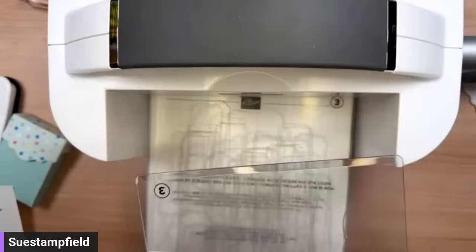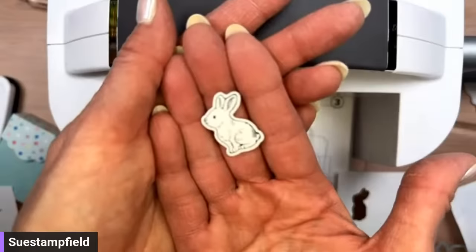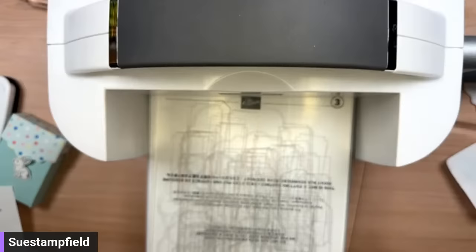All right, I'm just going to give a little test here and see if I want to die cut my words or just cut them out. All right, so, oh, look how cute. Can you guys see that? It's blurry. Sorry. I'll pull it back a little bit. So cute, little bunny. We're going to add just a little bit of color on our bunny. All right, let's put our bunny away and let's take a look at this.